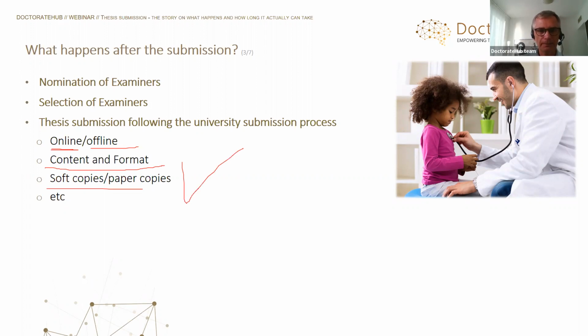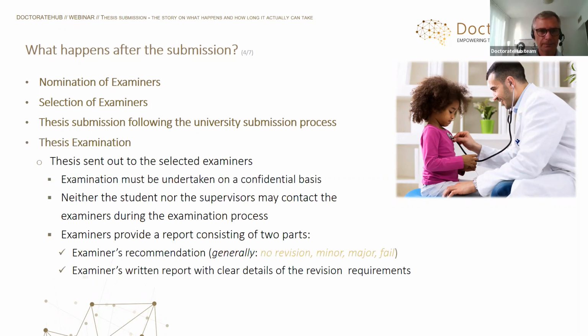After that has been done, the thesis examination stage will be introduced. The thesis will be sent out to those 2 selected examiners. And here I would like to say a few things which should be understood, and you should follow them.